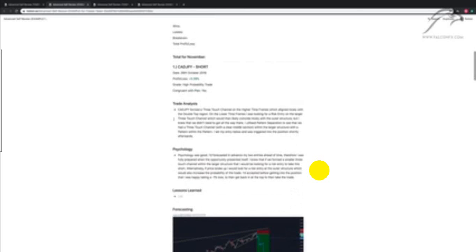So you can see here trade analysis, and of course you can pause the video at any point and take a look at these things. But as you can see, just a brief description of the analysis. CAD Yen formed a 3-touch channel on the high time frames, which align nicely with the double top region, etc., etc. And then you start to build that picture of why you're taking the trade. Then the psychology. Psychology was good. I'd forecast in advance my 2 entries ahead of time. So again, you're making sure that your psychology, that you're actually forecasting these trades ahead of time. They're not just random trades that you're taking.